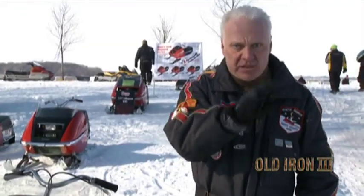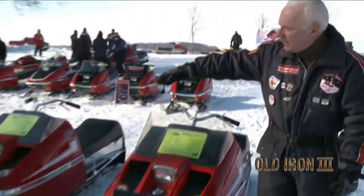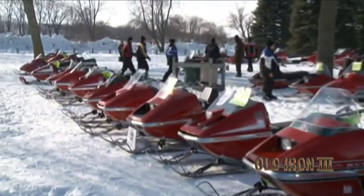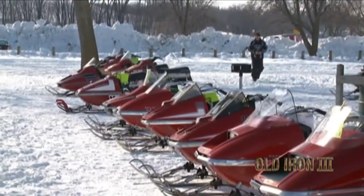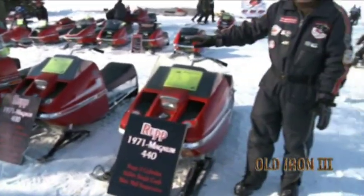From year 1970 to 1978. And here you can see the styling cues that were used. You'll see almost every ski here is chrome. The seats were black and well featured. So these are the restored machines.